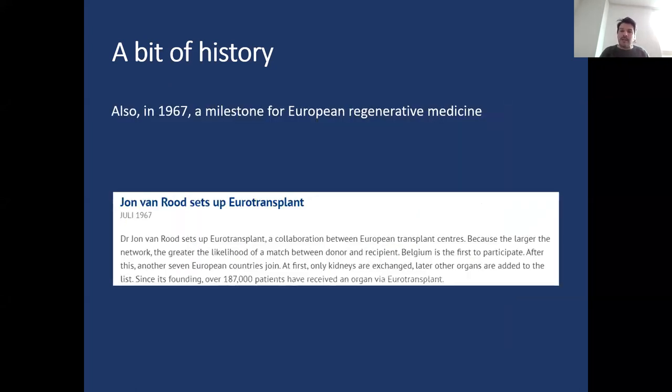Also in 1967, there was a milestone for European regenerative medicine from a doctor here in Leiden. He set up Eurotransplant. Eurotransplant is basically now an association of all the transplantation centers in different European countries. It is estimated that since the foundation, almost 200,000 people received an organ via Eurotransplant. And at first it was only for kidneys, and then other organs were added.